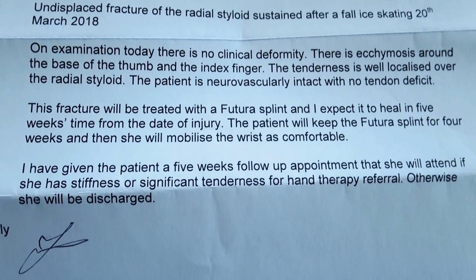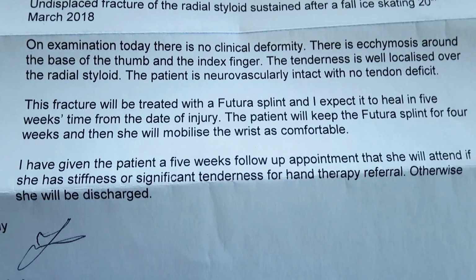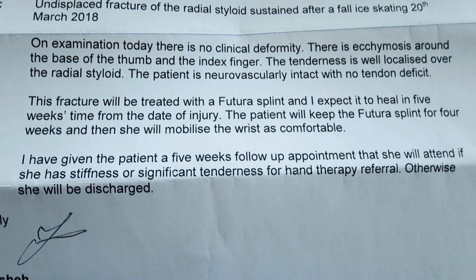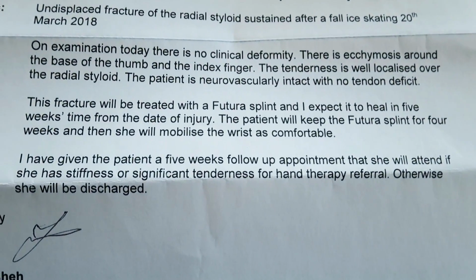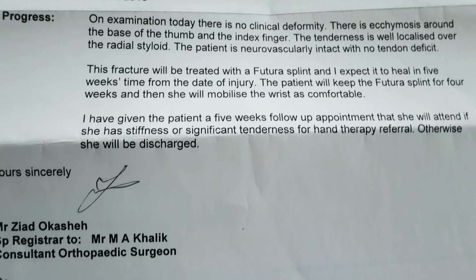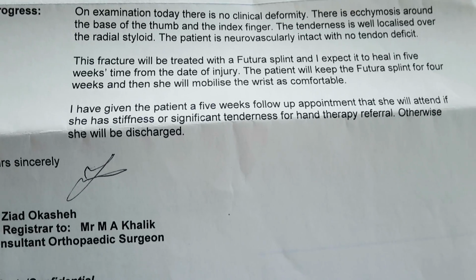What else was I going to say? Oh yeah, I got a letter today from my doctor. Well, not my doctor, the doctor who looked at me when I went back for my wrist. There you go. Let me try and not get my address in there. But yeah, undisplaced fracture, radial styloid, sustained after a fall ice skating on 20th of March 2018. On examination today, there's no clinical deformity.